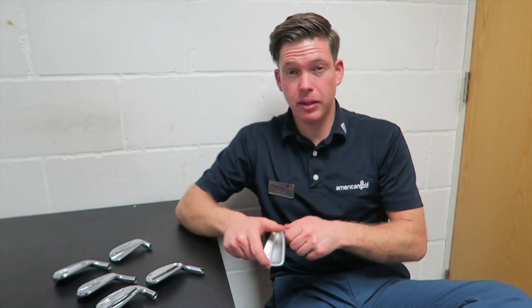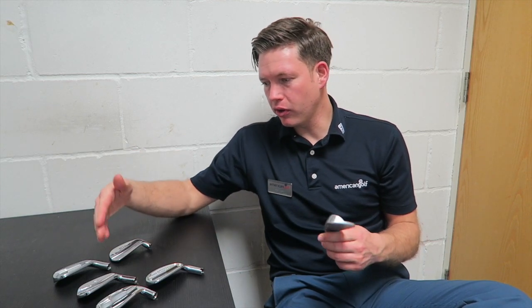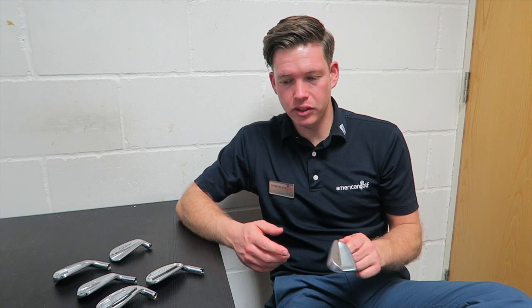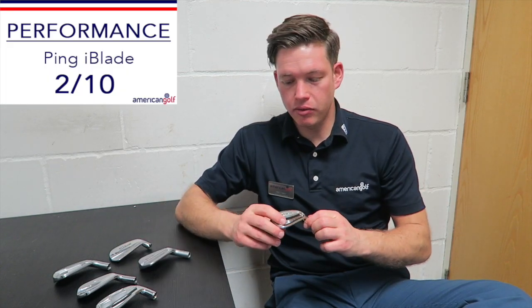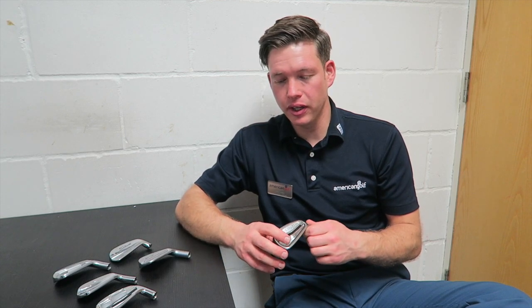Next up, we got the iBlade. I did mention it felt really good, but the actual bunch of golf balls weren't quite as consistent as, say, the MP5 or the P770s for whatever reason, but it did feel really good. So 2 points out of 10 for that one. And then 0 points, unfortunately, to the Cobra. The performance in that wasn't quite as close as some of the others. I hit them all pretty good, but some outperformed others.